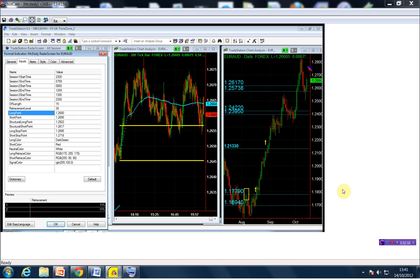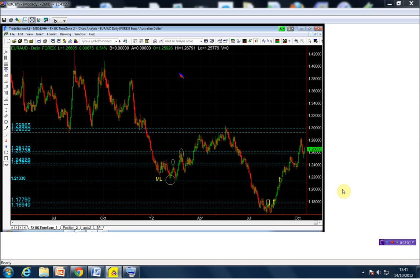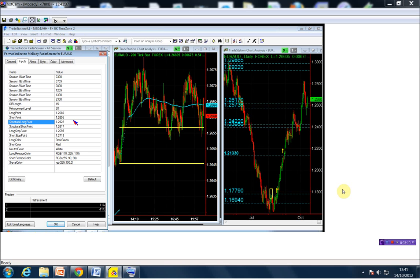What's the structure long point? The next structure long point, what is that? Is the 129.22. Oh, it's right there. Yeah, there it is, 129.22. And my stop, if I buy it at 126.80, this is where it stopped over here. So my stop is 126.50, right there, as you can see from the chart.